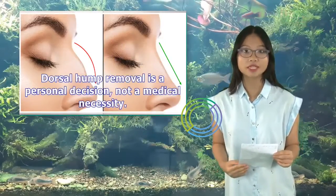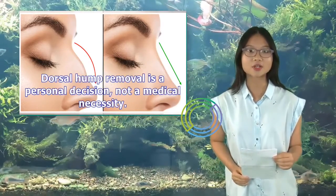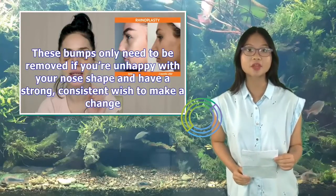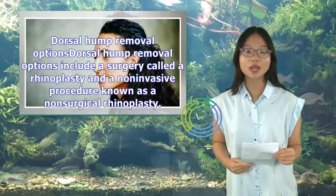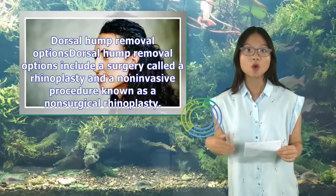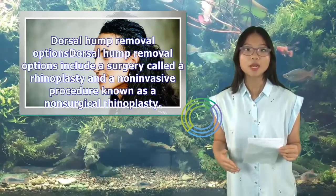Dorsal hump removal is a personal decision, not a medical necessity. These bumps only need to be removed if you're unhappy with your nose shape and have a strong, consistent wish to make a change. Dorsal hump removal options. Dorsal hump removal options include a surgery called a rhinoplasty and a non-invasive procedure known as a non-surgical rhinoplasty.